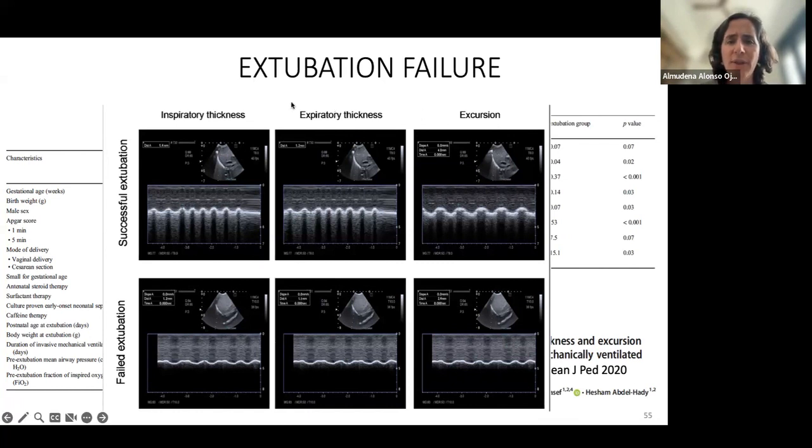But when we review the images that the authors provide in their manuscript, you see that both the excursion and the thickness of the diaphragm have been evaluated from a subcostal approach, which we said is not the correct position. In this way, we are not really evaluating the diaphragm from a perpendicular view. So this is not correct to evaluate the thickness of the diaphragm, neither the inspiratory nor the expiratory thickness.